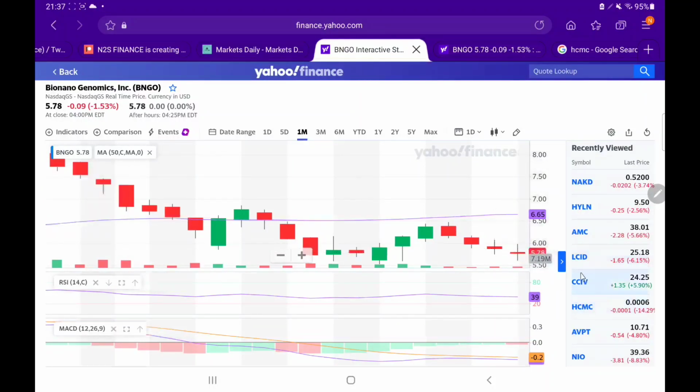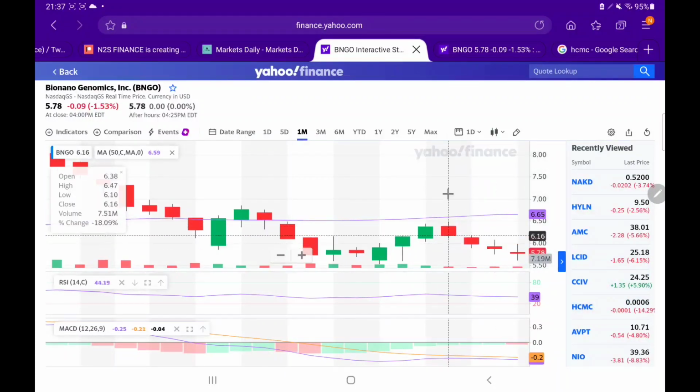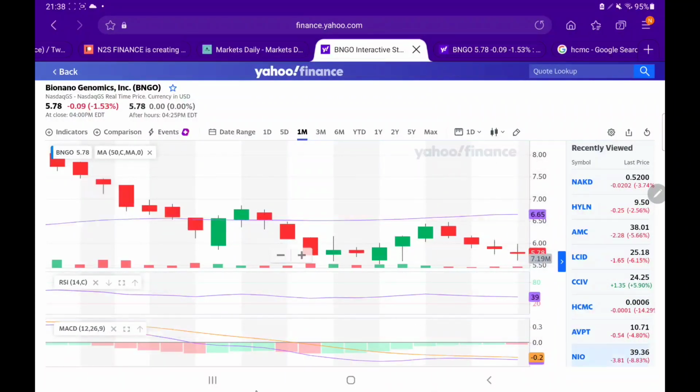at 578. The simple reason for that is because this is a lagging indicator. It basically tracks the past 50 days, as the name does suggest, so it is going to be slightly higher than where we are right now after we have seen all that drop in price.